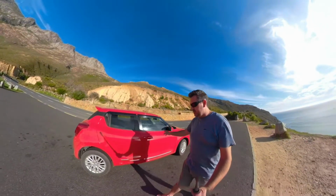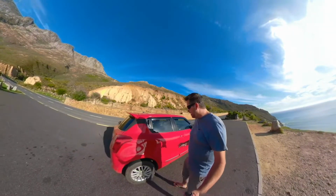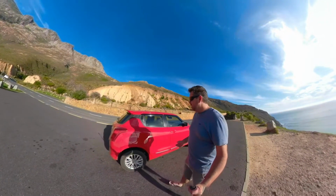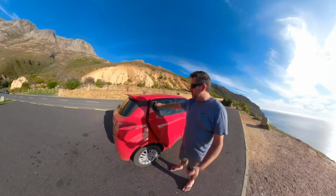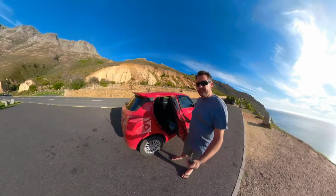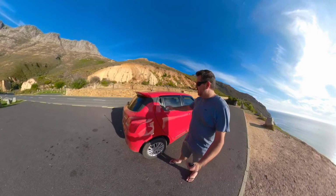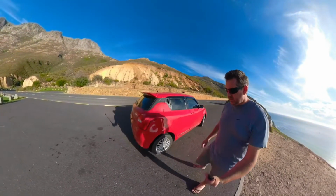Mirrors, wheels, and the back door has the handle at the top of the door, so it gives the car more of a coupe-like feel without actually being a coupe. So that's how you open and close the back door. The one complaint I do have about this car, and I've noticed it after driving it for a week, is that sometimes you close the door and it doesn't close properly. It needs a bit of encouragement to close, and I've had that with all the doors.